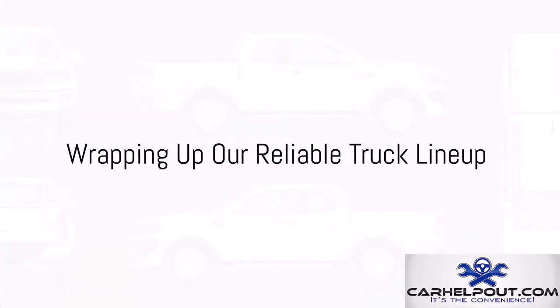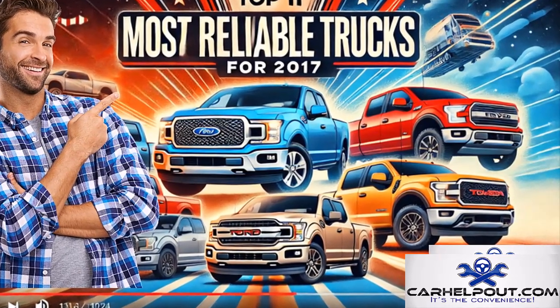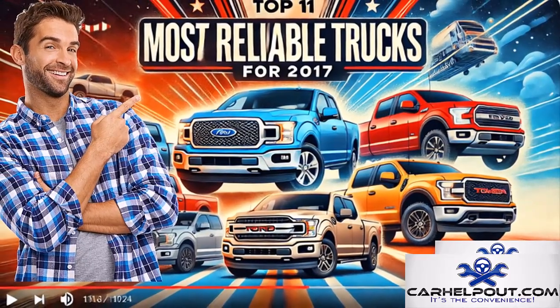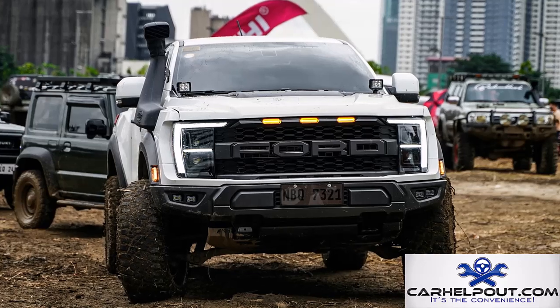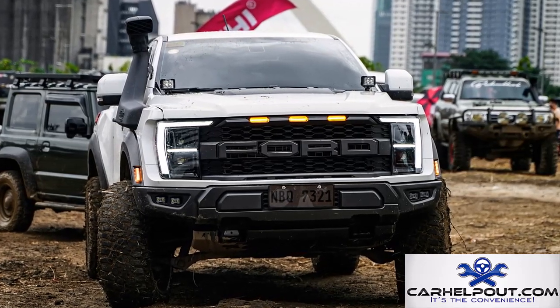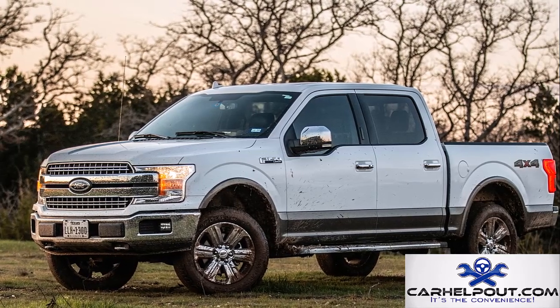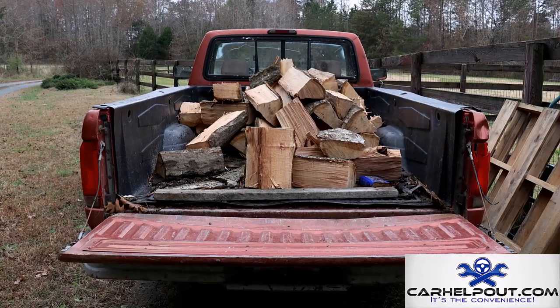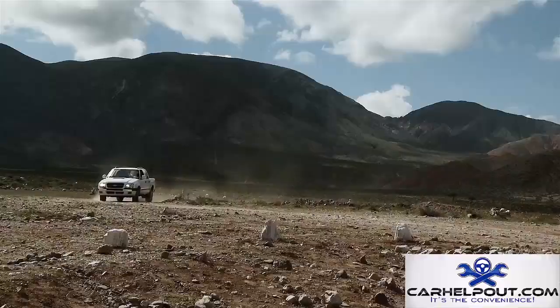And there you have it, folks. Our The Best of Top 11 Most Reliable and Dependable Pickup Trucks for 2017. From rugged off-roaders to luxurious highway cruisers, these pickup trucks offer something for everyone. Whether you're looking for a workhorse or a comfortable daily driver, there's a pickup truck on this list for you. Remember, buying a used pickup truck can save you money while still getting a reliable vehicle.